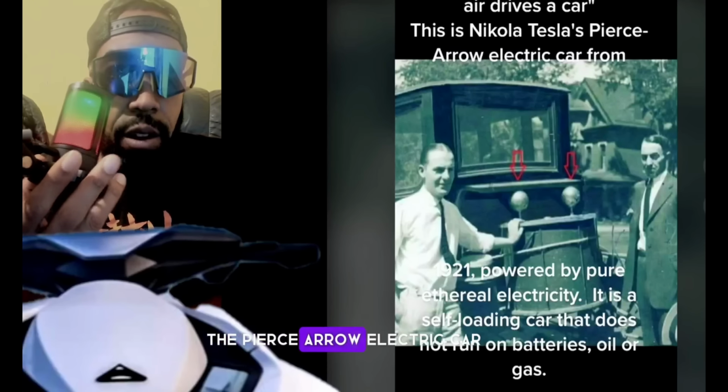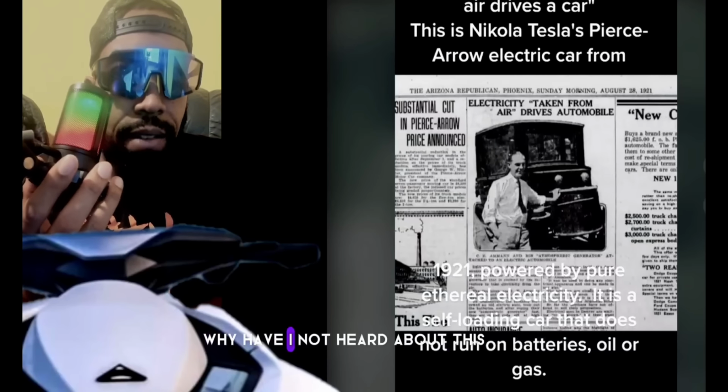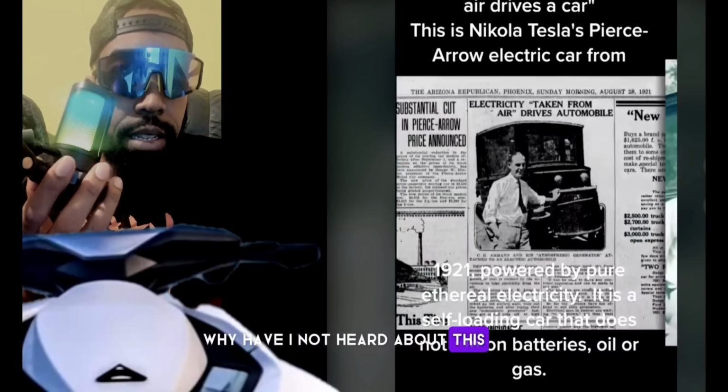The Pierce Arrow electric car. Why have I not heard about this? Powered by pure ethereal electricity? What is that? Ethereal electricity. Does not run on batteries, oil, or gas. It just uses the ions in the air, I guess.